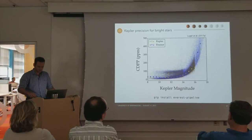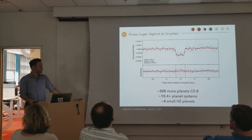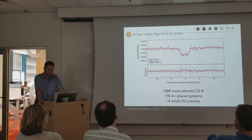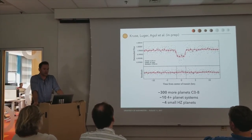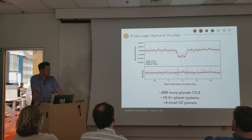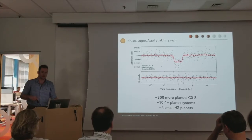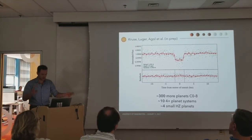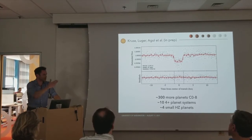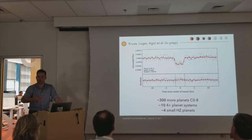And so this has allowed, together with Ethan Kruse and Eric Agol, the detection of hundreds of more planets in the publicly available K2 light curves, many of which are in multi-planet systems, and some of which are in the habitable zone. So Everest has already allowed the detection of potentially habitable planets. And this is just a sample planet that was below the level of the noise prior to Everest.